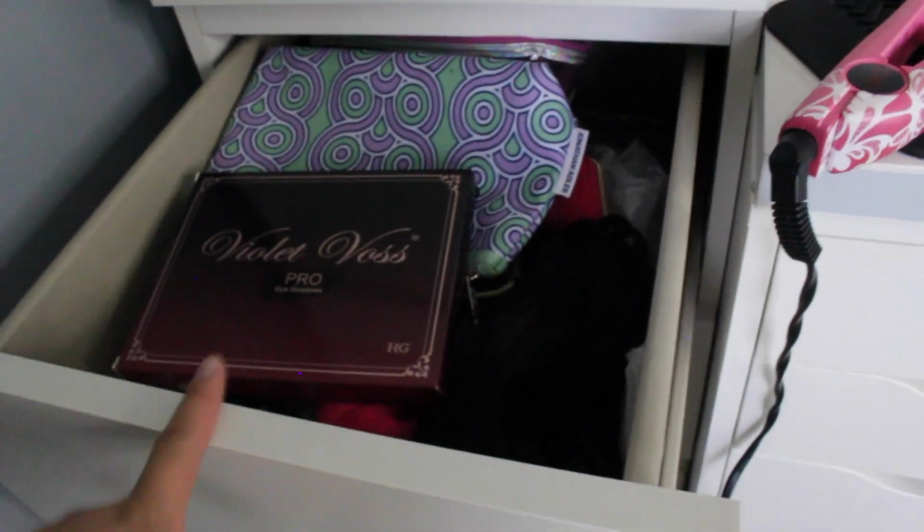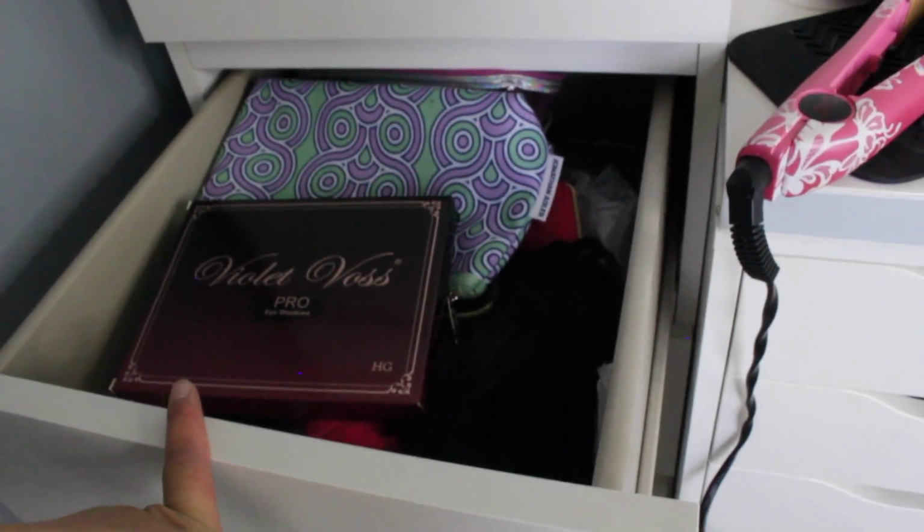So the next drawer here, I have all my makeup bags that I mostly just use whenever I travel. So I have these, and then I have the Jeffree Star brush bag, and then this one, and then this is a Victoria's Secret bag, which I really like the color. So these are just in there. I do have my hair extensions in here. I haven't found a place to put them, but then I have a Violet Voss palette in there that I got in my Boxy Luxe a few months back.